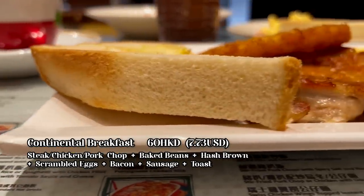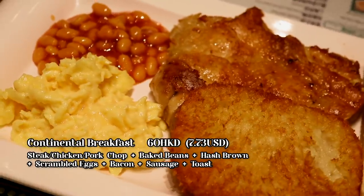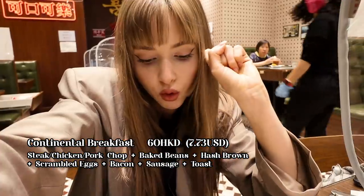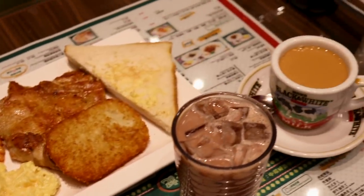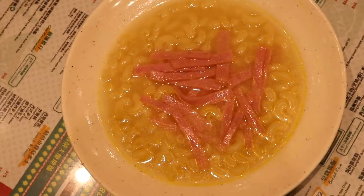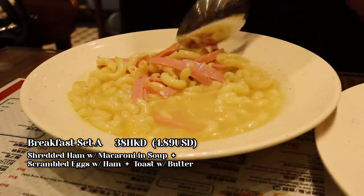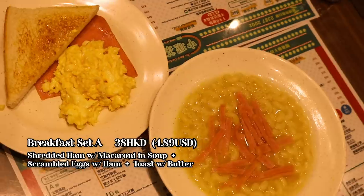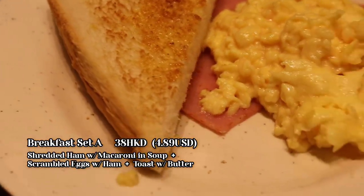Continental breakfast. It's interesting because in Hong Kong they'll serve this with a chicken fillet or pork chop or a beef fillet. So I went for the chicken fillet and of course the classic milk tea. Another popular and traditional breakfast dish is macaroni soup. I'd say it's similar to a simple chicken noodle soup with ham instead of chicken. This set comes with a side of scrambled eggs, ham, and toast with generous amounts of butter.